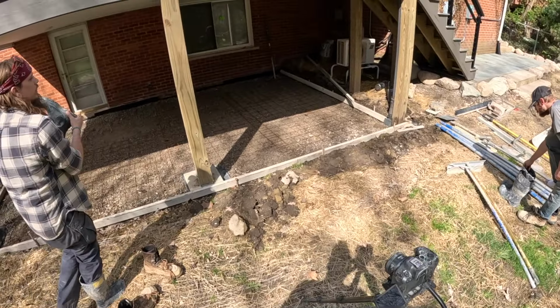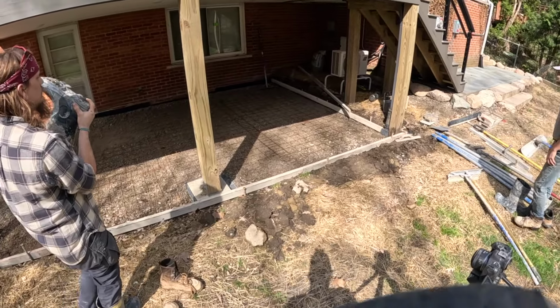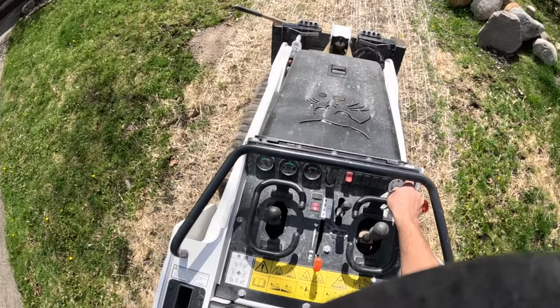I'll set the form and I'll bull float. Just make sure you hand float at the proper angle so that your screed makes sense. Okay. And make sure you pull the wire. All right, let's see how this goes.